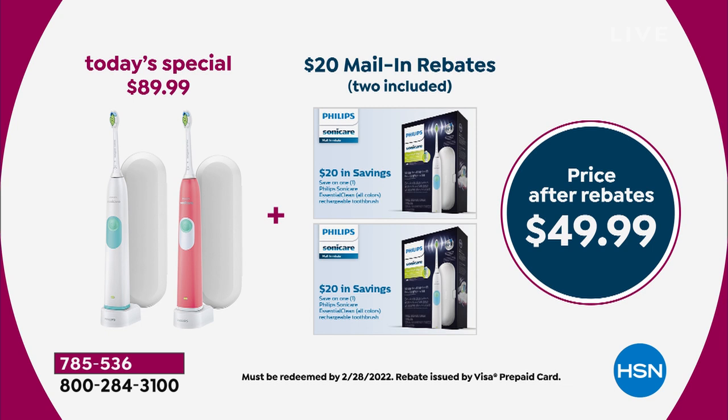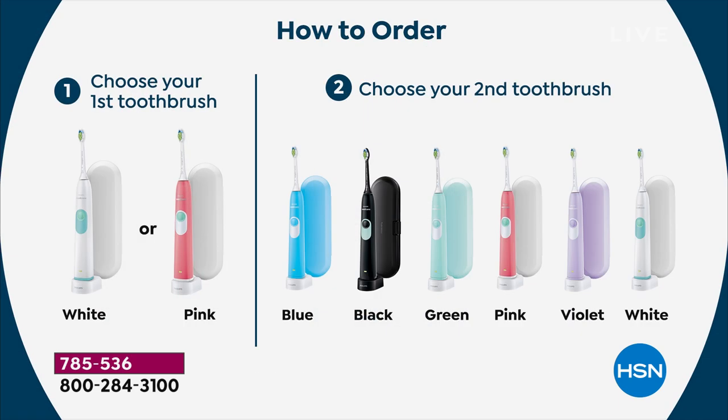These are going so quickly because you know you want a great gift. You want to give somebody a gift that's far more valuable than what you pay for it. For $25 a piece, you can get yourself a new toothbrush that you will have for years and years. It does have a 2-year warranty. I think I've far exceeded that on mine. You choose the white or the pink, and then everybody gets you can choose the blue, the black, that pretty mint green, another pink, the violet, or the white. And then that white, though, that one will be gone within the next few moments.